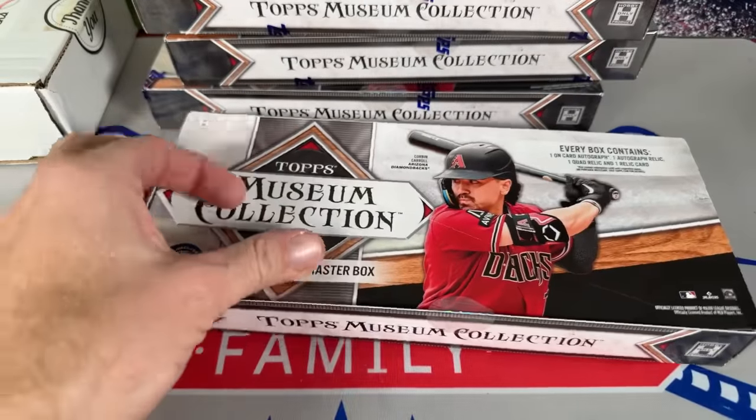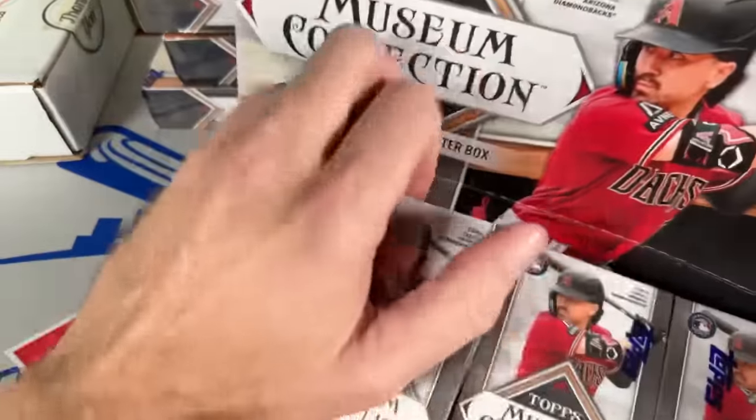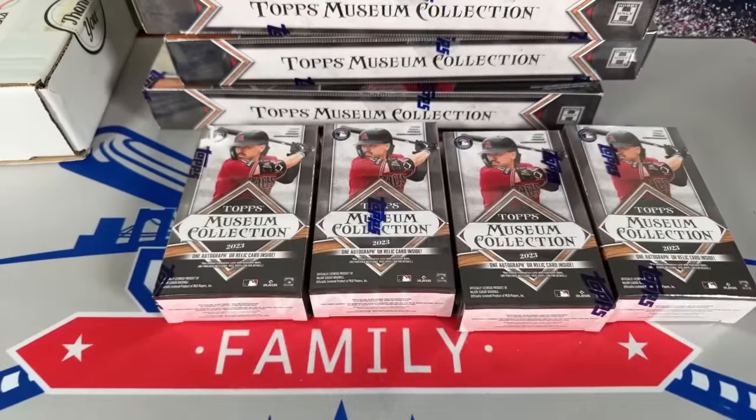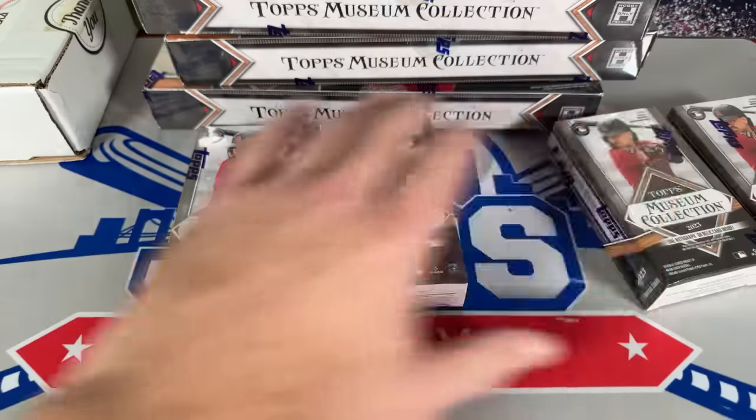So let's see what we can find in this first box. Museum collection time. I also realized that I think I might need a holding box for these, my 5,000 count box. Gotta have somewhere to put all these. Let me go grab that real quick so that we have a home for all your cards, and I'll be right back. We'll start ripping museum collection in a second. All right, got two 200 count boxes to keep all these cards safe and sound. Get them all sorted out over the next few days.